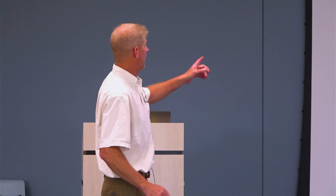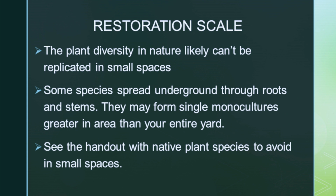It's hard for me to go in and start spraying wild bergamot out because we want something else to grow there. And it's challenging. Some species spread underground through roots and stems. They may form single monocultures greater than the area of your entire yard.